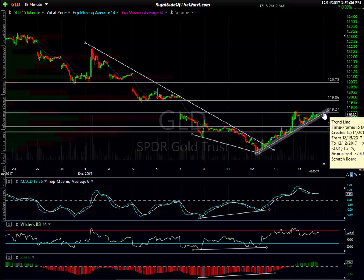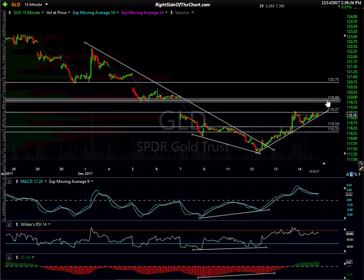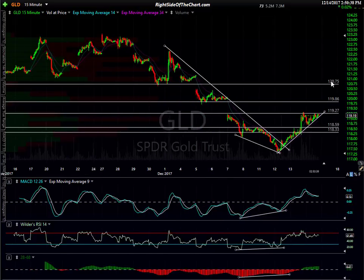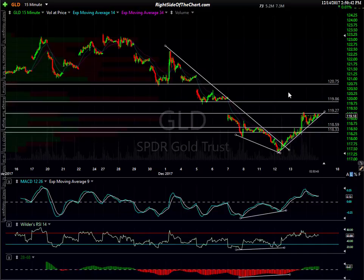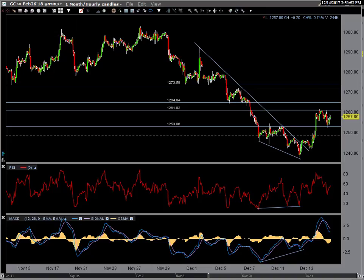And again, this is just the micromanaging. If you're swing trading, especially any leveraged instruments, you can game these little reactions here. But ultimately, I see a move up here to about the 120.75-ish level in gold. And let's take a look at futures.